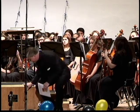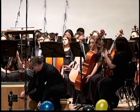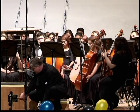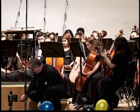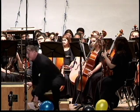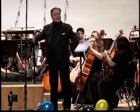And this says, in commemoration of the JTHS Orchestra's 110th anniversary, 1905 to 2015, donated by the Orchestra Parents Association, craftsmanship donated by the Miller family. So anyone, yes, thank you very much.